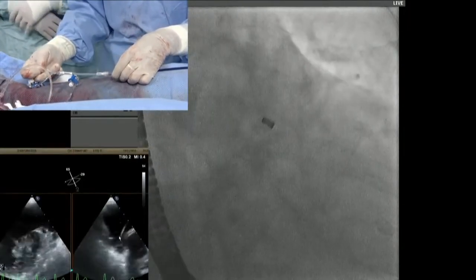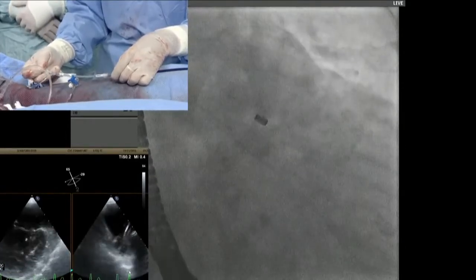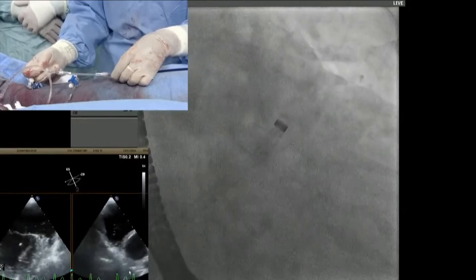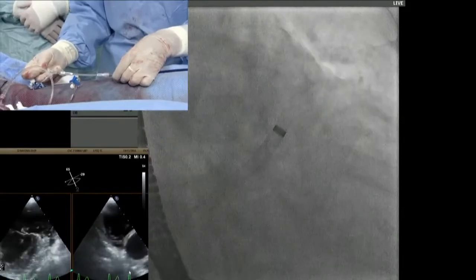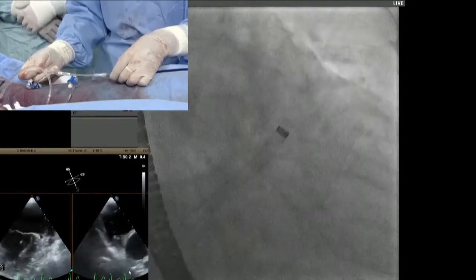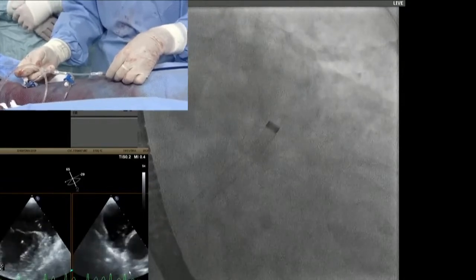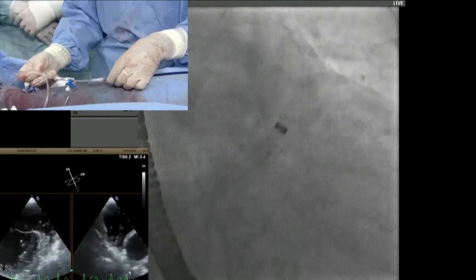The sheath is there. We'll have to pull back the sheath a little bit before we expose the device and then push it in. This is important for the LAmbre device and different to all the other devices. But I would like to keep it in position until I'm up there with the device. We have continuous flushing now.